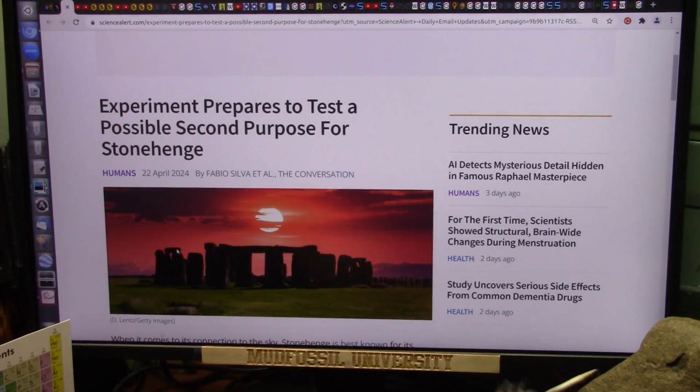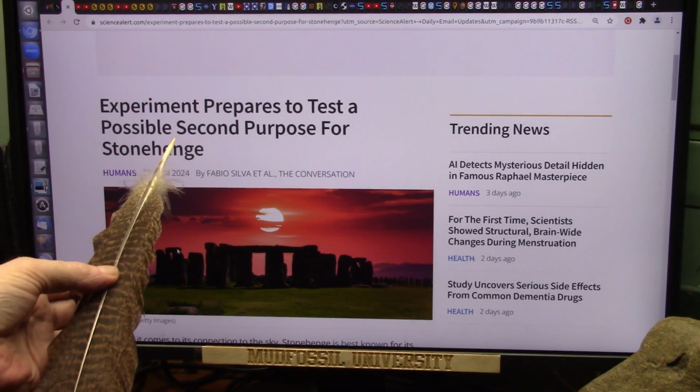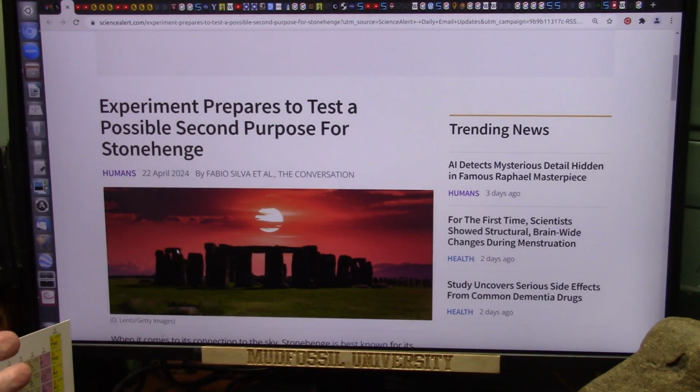Okay, I guess we'll just end it right here. They don't know what the first purpose is. Now they're looking for a second purpose of Stonehenge. The purpose of Stonehenge was a memorial for a giant. I think I have made that fairly clear. And if there's any questions about it, I'm certainly willing to address them.